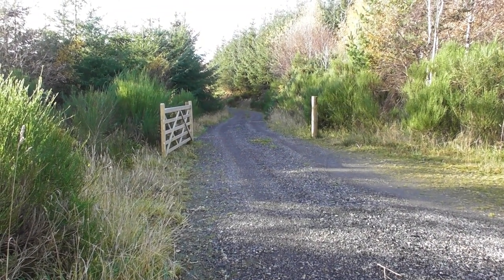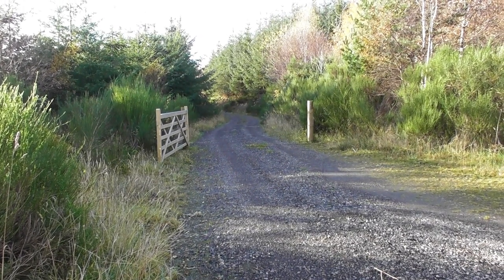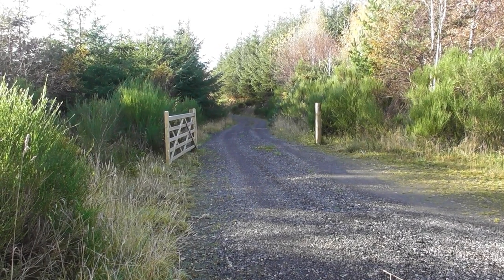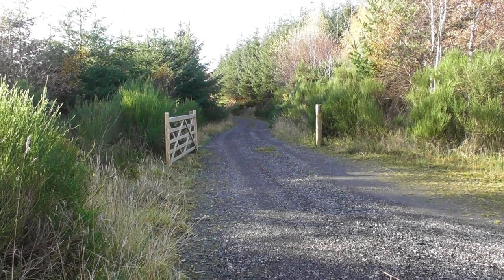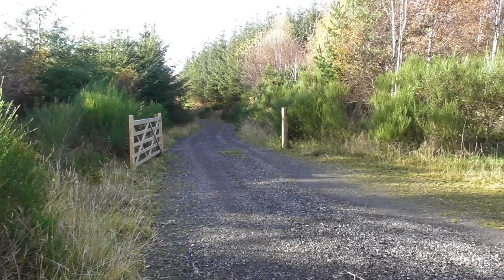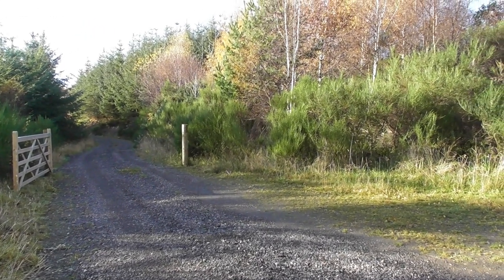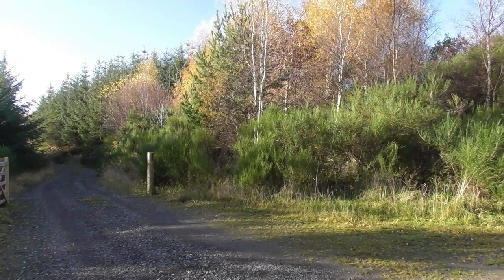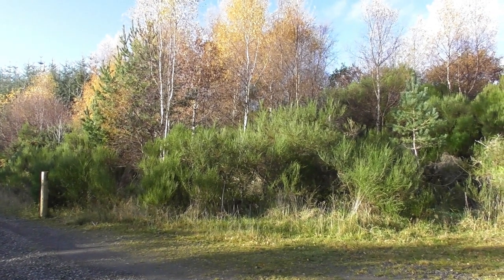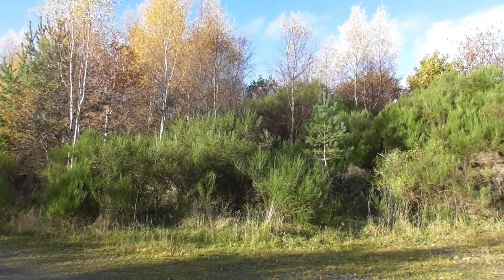The park up is set up for the Isle of Wight. It continues on up that track, which has a new gate on it. It's a crisp November day, and the trees are wonderful to look at.